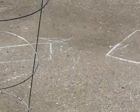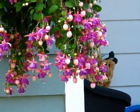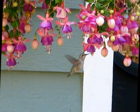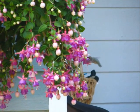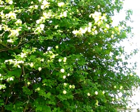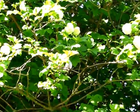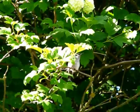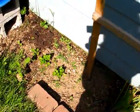Oh, I hear my Hummer. Oh, there's my Hummer. There's my little friendly hummingbird. Okay, real briefly. Hello, Shadow.